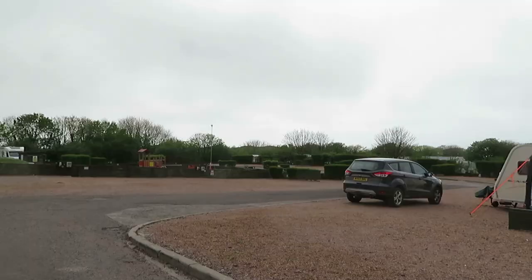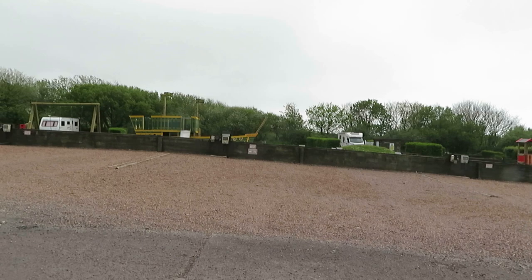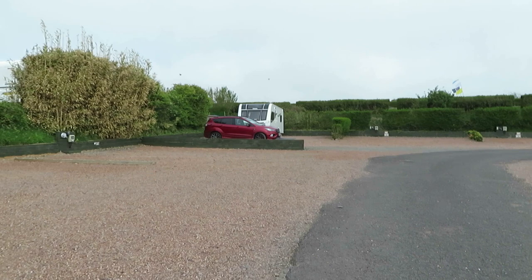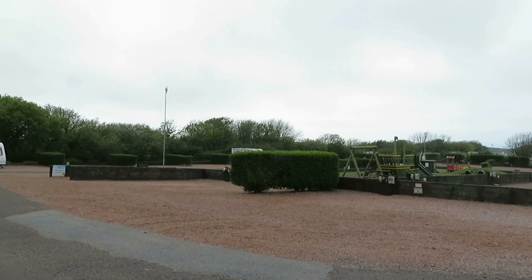So it's quite quiet at the moment. I'm not sure it's going to be like this at the weekend. We didn't realise there was going to be a playground in the middle of the super pitch area, but it's one of those things. And we're up in this far corner, as you may be able to tell, all alone at the moment anyway. And it's warming up a bit, the sun's brightening a bit. So this is the area where the super pitches are.